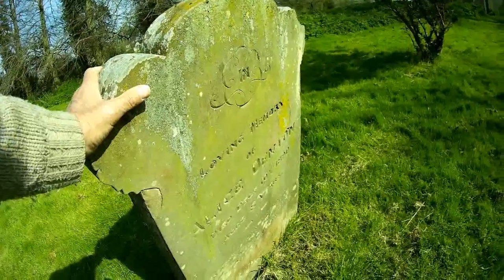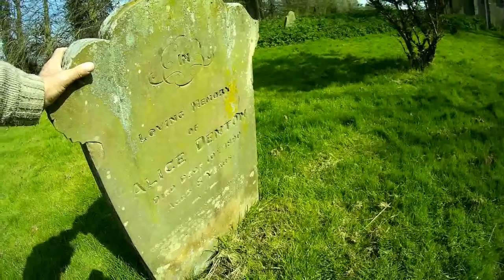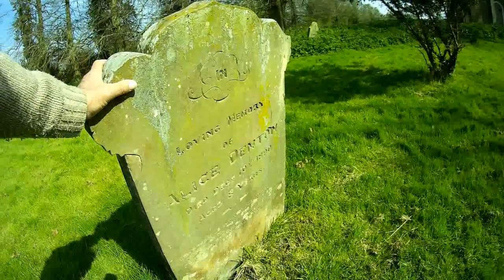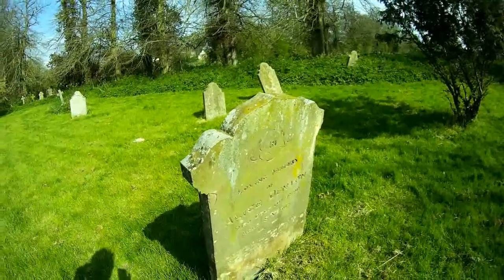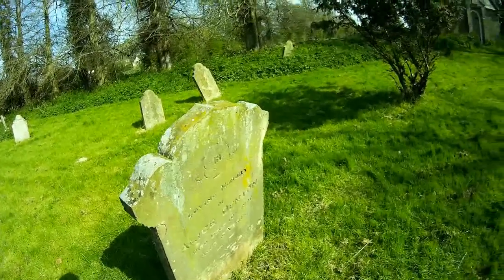In loving memory of Alice Denton, died December the 10th, 1890, aged 8 years. Oh. Little girl. Another sad headstone. A large headstone for an 8-year-old child and grieving parents. You can just imagine the picture here.